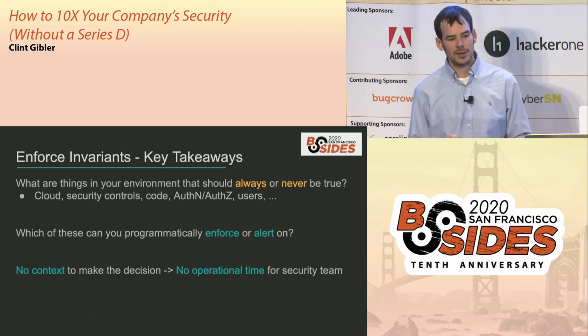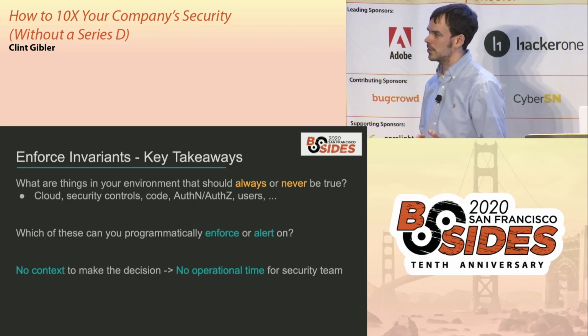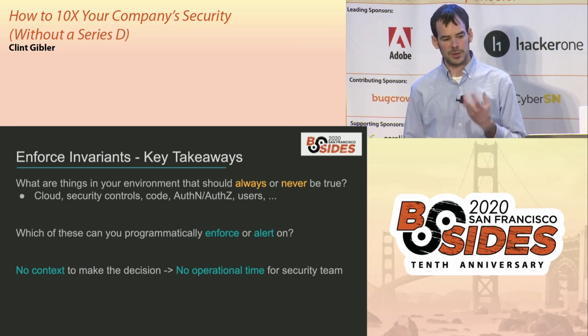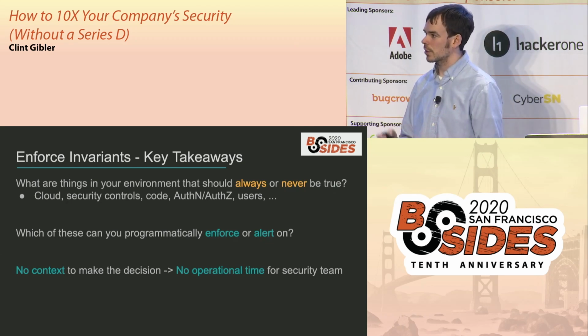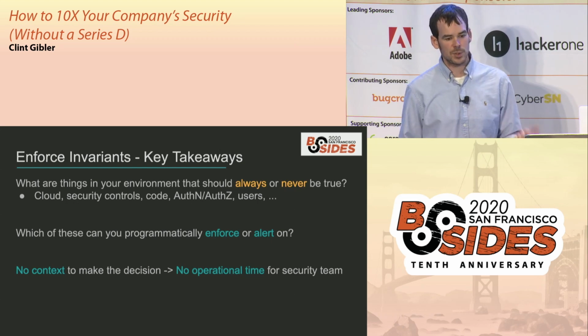Okay, so the idea here is what are things in your environment that should either always or never be true, either with your cloud environment or your security controls or code and so forth. And then which of these can you programmatically enforce or alert on?